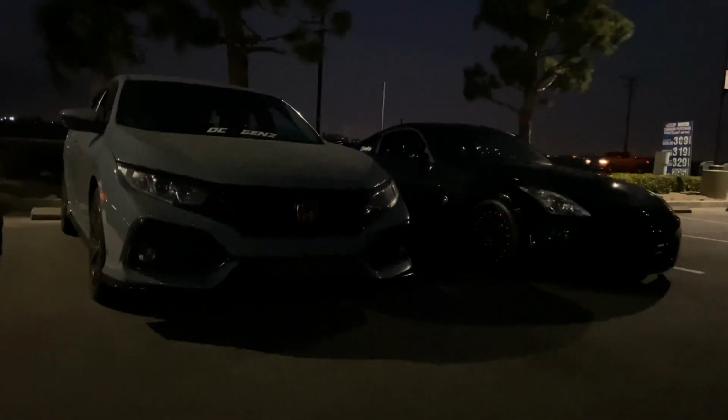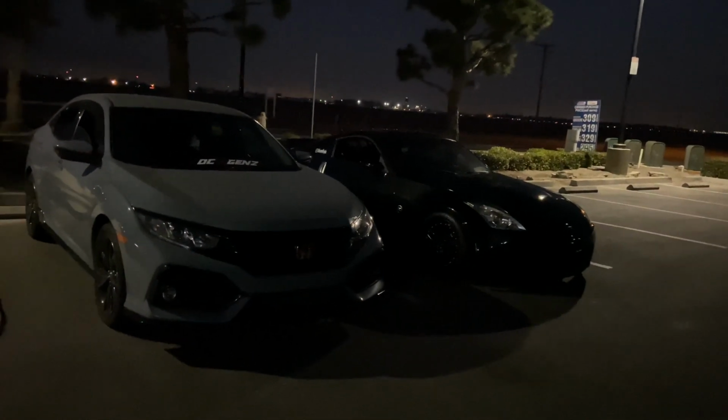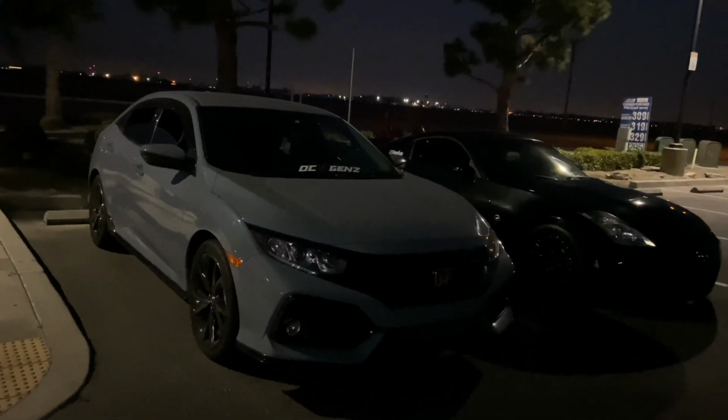So for today's video, I'm gonna have this 350Z HR full bolt-on, no tune, versus this Civic Sport hatch. It's a manual transmission and it's on E30 with full bolt-ons.